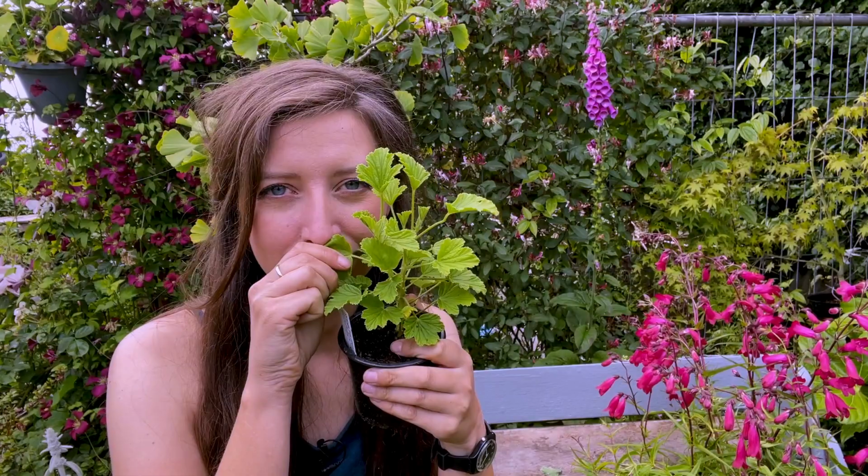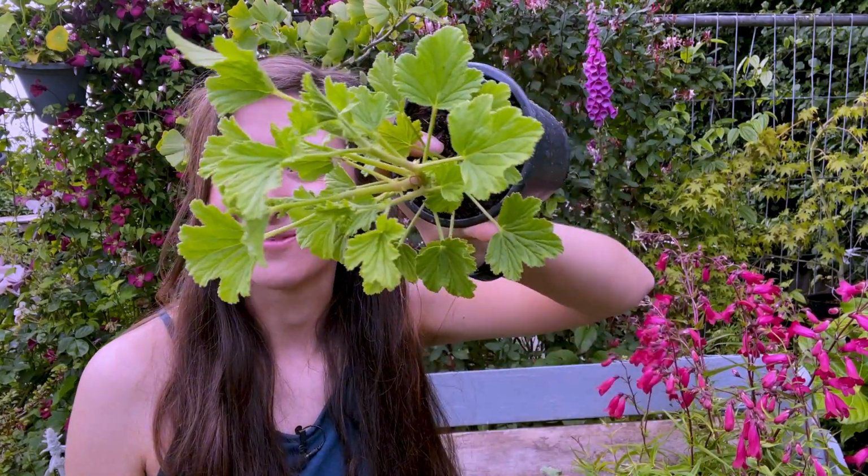And I just really love that citrusy smell. I think these leaves would be great infused into like a sangria or some cocktails or something like that. And maybe the flowers, if they taste like it as well, then that might be nice little touching finishes to some cakes. I don't know, but I love the smell, so I had to buy it.